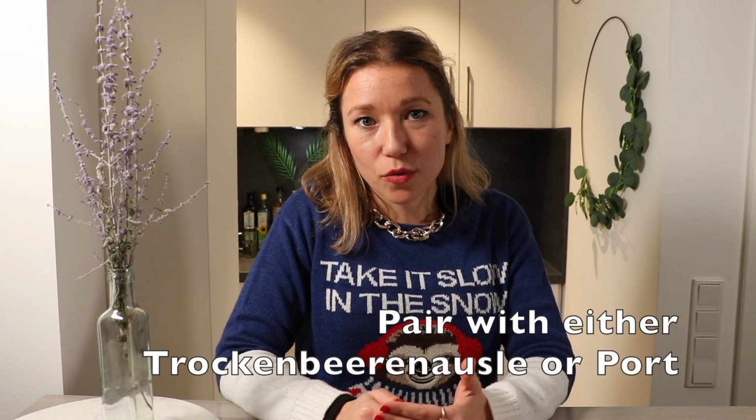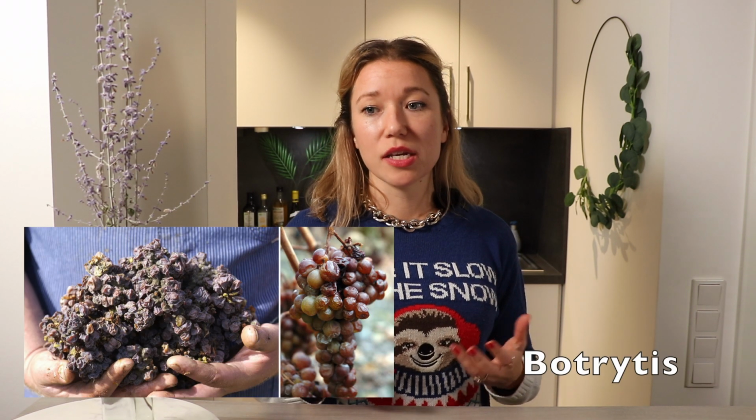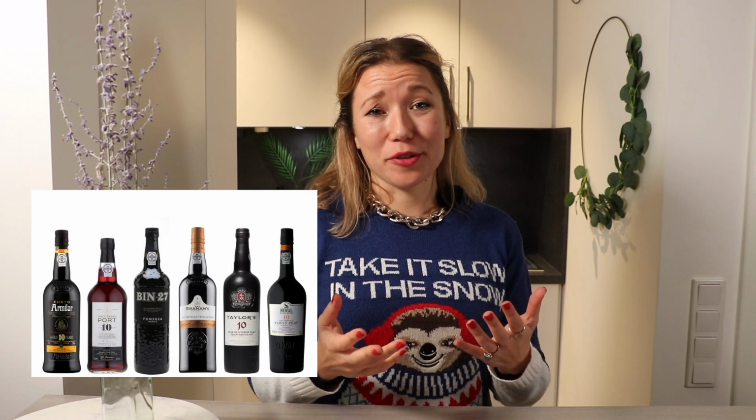What you need when pairing sweet with wine is for the food to be less sweet than the wine. The wine always needs to be sweeter than the food, and these can do that for you. Of the two, I would rather go with the port. Trockenbeerenauslese is a very interesting wine. It's gone through something called Botrytis, and it has a very layered, long taste to it. Having said that, I would lean on the port because it has more Christmassy flavors of walnuts and toffee, and it's also a lot easier to get a hold of.